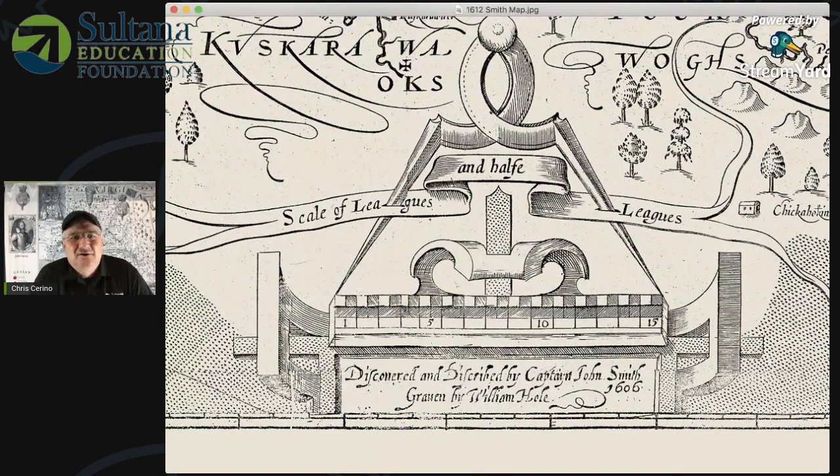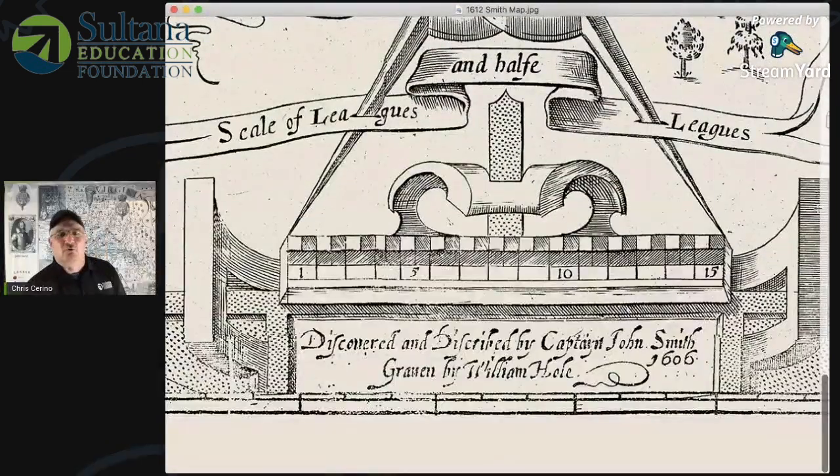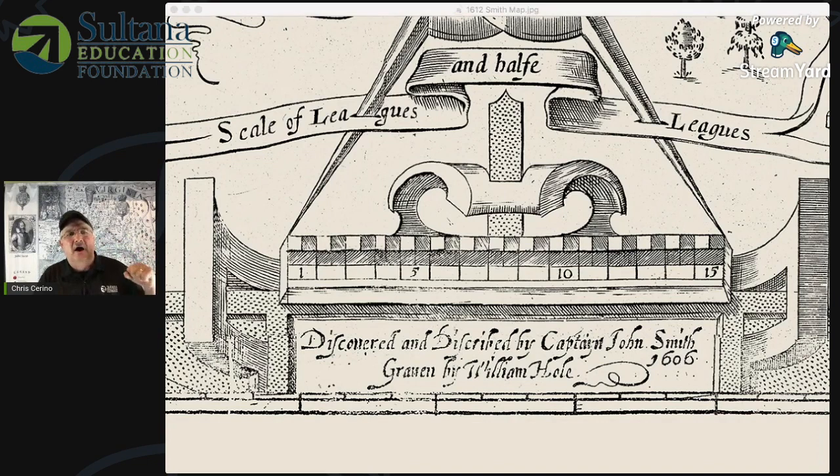It's really quite amazing. And you can see on the bottom, it says discovered and described by Captain John Smith, 1606, graven by William Hole. Well, what does that mean? William Hole apparently was an engraver that Smith worked with to make this map. The way that publications were mass produced is you would literally make an etching into a plate of copper or wood, and then you would press that into some ink and then press that on a piece of paper, the printing press, right?